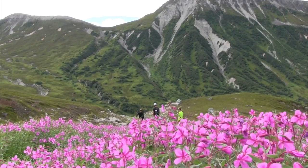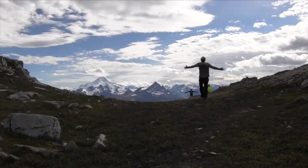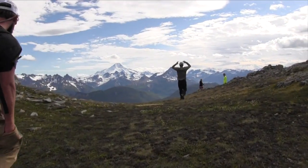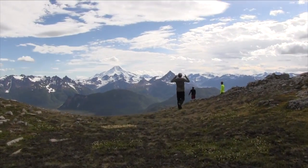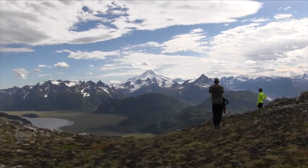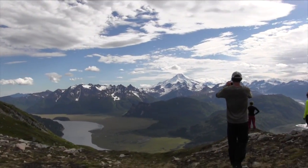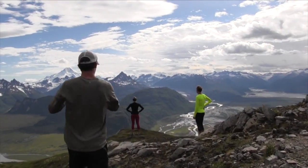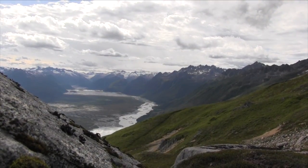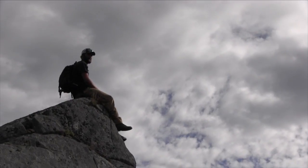Meadows, water, and those mountains. Places you will never find another person. Unbelievable. Oh my word. Look at that. Oh my gosh. Redoubt Mountain Guides know the country and will introduce you to Wild Alaska.